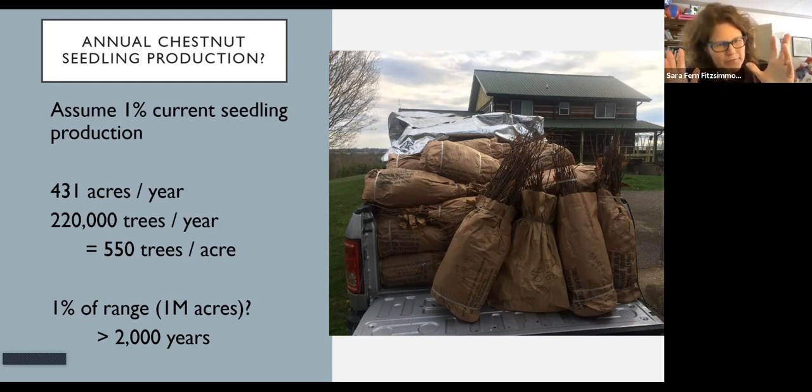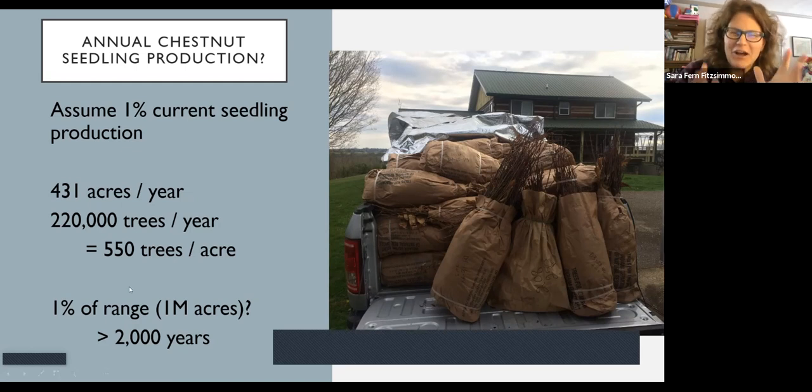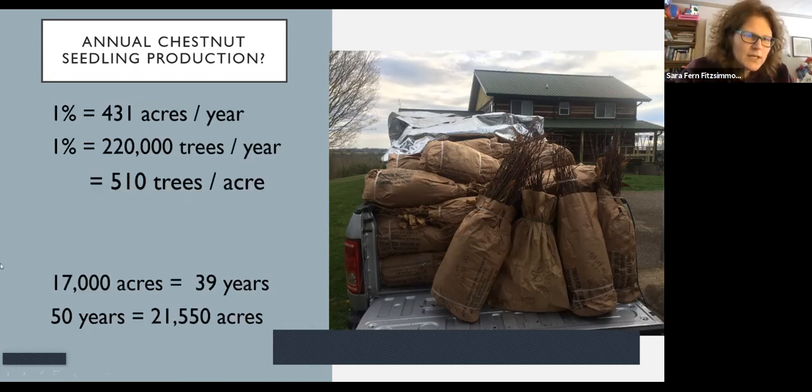So if you plant 220,000 trees a year, using Steve Rogstatt's model of having to plant 300 trees in a given location for good restoration practices, how long is it going to take you to plant 1% of the range? That's about 1 million acres. Well, spoiler alert, it'll take you over 2,000 years to do that. So if you're planting almost 250,000 trees every year, it's going to take you 2,000 years to just even scratch the surface of the native range of the American chestnut.